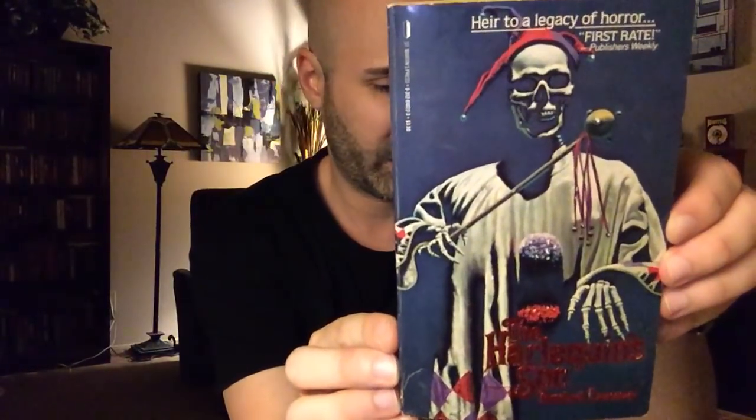Okay, next up, we've got The Harlequins Sun by André Launay. This book was published in 1986, and it's got a really cool cover. It's got like a Slaughter High vibe. That's what I think of when I see that.